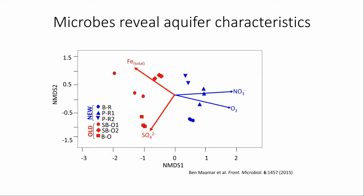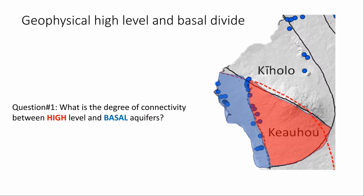But what's novel and unique about what we're trying to do is we're going to use geochemistry as well, but we're also trying to ask about some geological features and whether or not those will isolate and create similar communities that are different from each other based on their connectivity or lack of connectivity. So this really leads to the questions that we think we can answer as far as the Ike Wai project goes. And this first one is, what is the degree of connectivity between high level and basal aquifers?